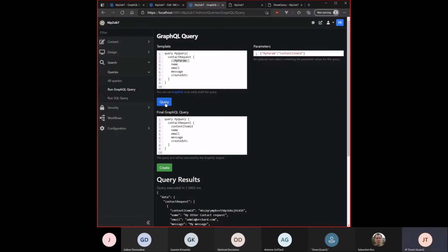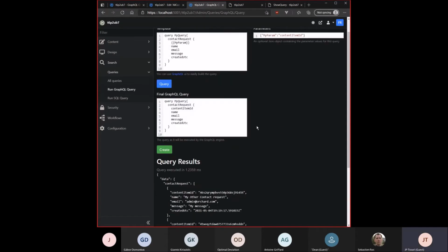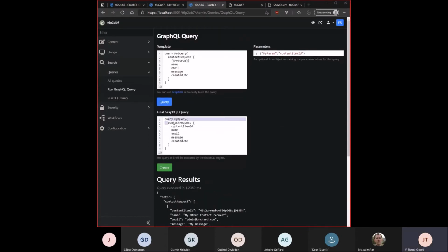I think this will work. On type, did I write it wrong? Lowercase. Lowercase? Oh, thank you. There you go. So you can see here it replaced the variable. So it's not true GraphQL. It's a templated GraphQL with Liquid, but I made this as a proof of concept that it could work.